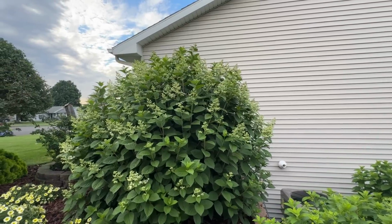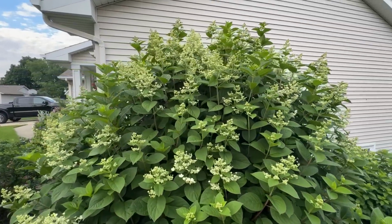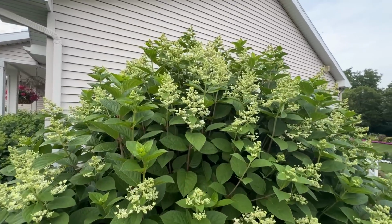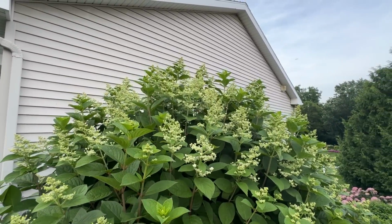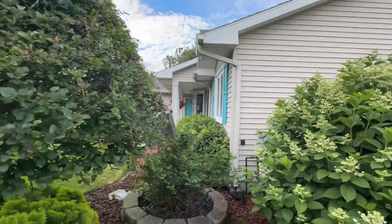Quick Fire is also ready to bloom. This one usually blooms around the 4th of July. So this one I think is going to be just a little bit late this year. Lots of buds though. So it's always a beautiful sight.